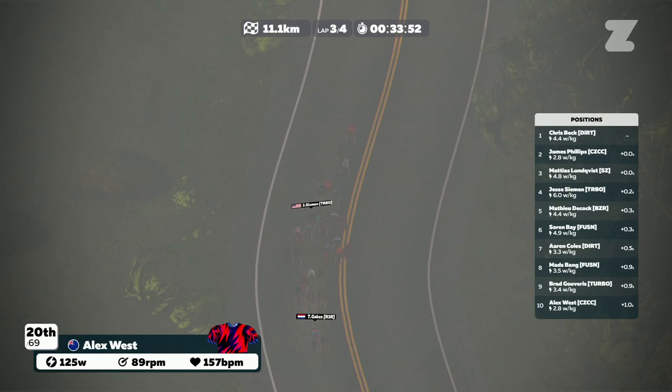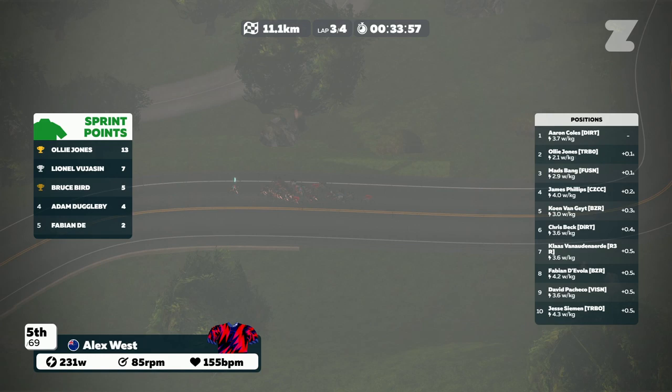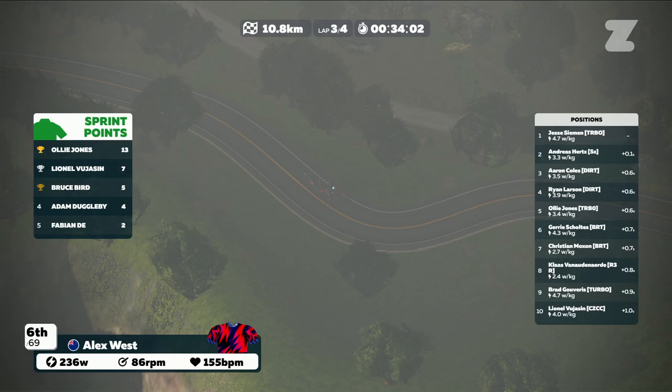Sprint points there. Overall tally, Ollie Jones leading the way with 13. Lionel Vicherson with 7 there. Bruce Bird with 5. And Adam Duggleby still going for those. He's got 4 points. Fabian Date with 2 there.